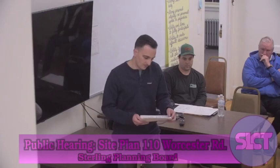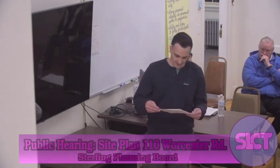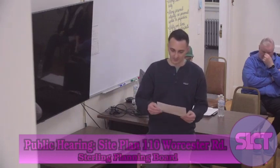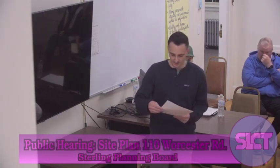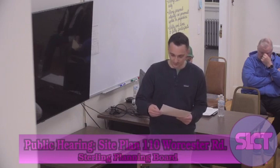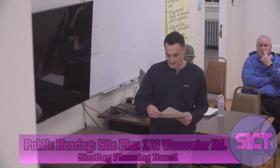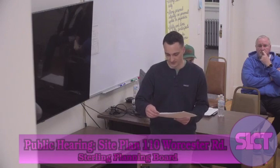Yep, so, right in front of me, we're proposing the addition of 7 material bins on the southern side of the property, 1 on the northern side and back of the building. And that's pretty much the only change to the property, other than adding some new landscaping in front of the building. So just revising the landscaping in front of the building.